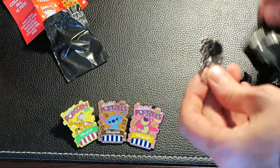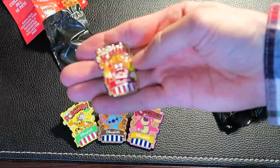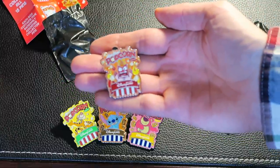Fourth bag. Oh, we have Anger. I didn't realize he was in this. That's really cool. He has another orange background with popcorn flying up. Looks like the popcorn's on fire.